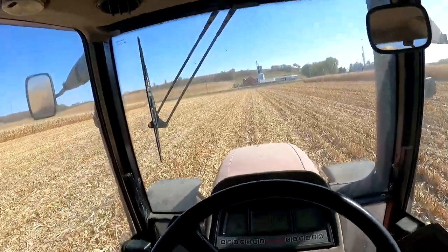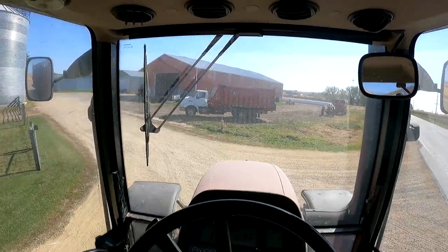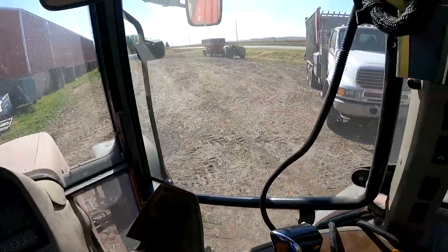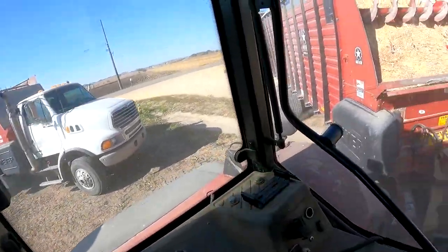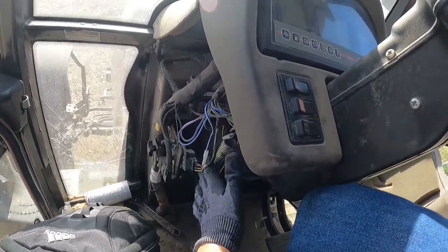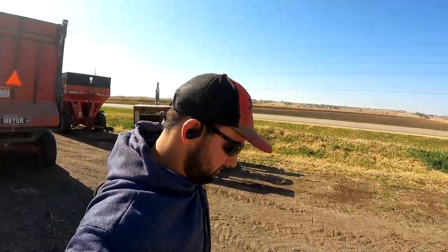These older tractors with no cab suspension are rougher than a Bronco on Mountain Dew. Good grief. But I am going 17 mile an hour with a loaded wagon, in its defense, but still. I'll park this thing out of the way and go hop in the truck. Oh yeah, that's a problem. The clutch spring broke the other day and Pat welded it up. Actually, it's holding pretty well.